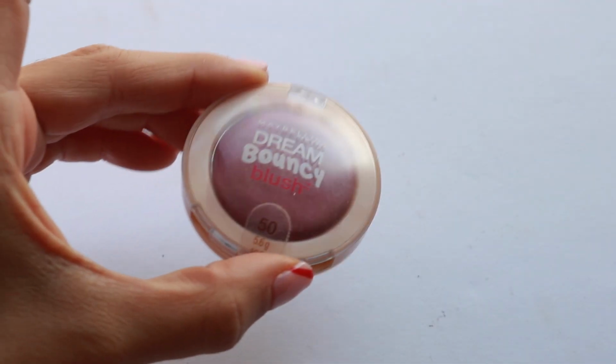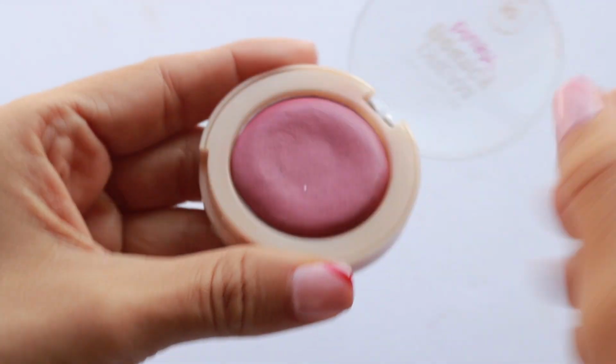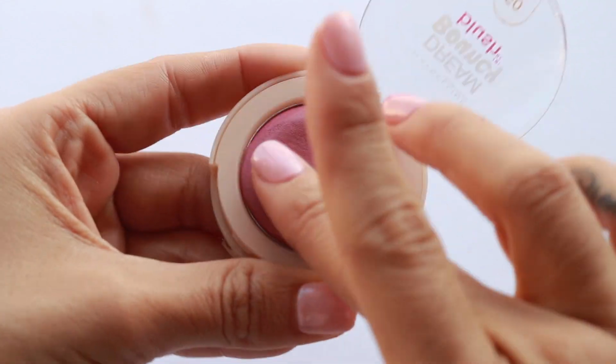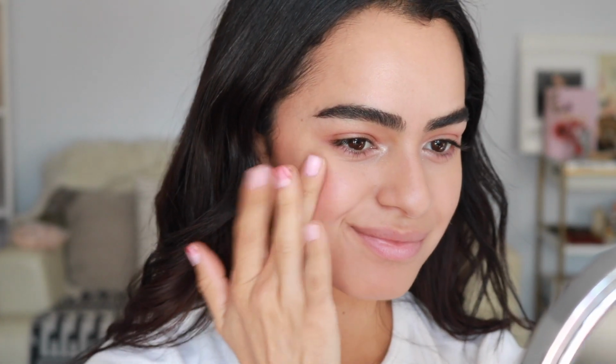So now we have an overall bronze going on, and of course what really gives you a lot of life, in my opinion, is blush. So I'm gonna take this one. It looks very dark, but a little goes a long way with this for sure. I just take it with my finger. It's a cream blush. It's called Dream Bouncy Blush by Maybelline, in the color Plum Wine.